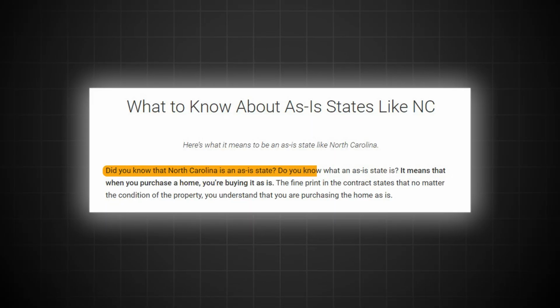But in Winston-Salem, well, technically North Carolina, because of the North Carolina purchase contract that we're using, all real estate is sold as is. This is addressed very plainly on page 6 of the contract. Now remember, what you find during your due diligence period, your inspections and things like that, we can negotiate during that time. We can ask for repairs, credits, things like that. So it doesn't mean you can't ask for repairs, but that is not what the contract is contingent upon. That's important to know.